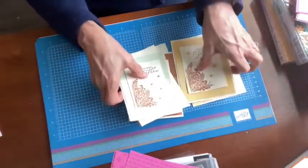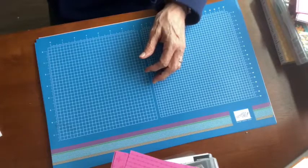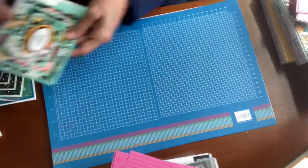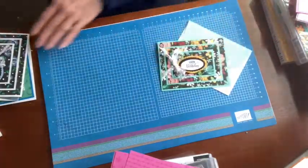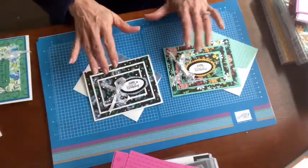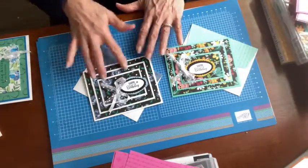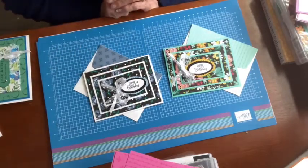So that was Wednesday. Tuesday we did some designer paper madness, and we took an old technique called triple time and modernized it by using it with designer paper. So instead of stamping on these layers, we did the layers with designer series paper.